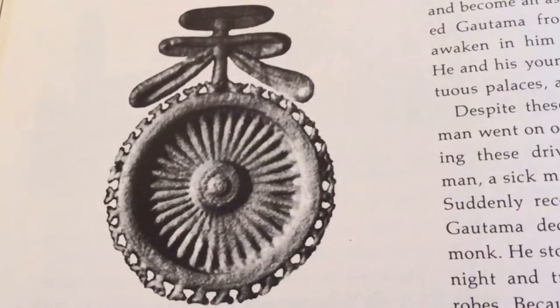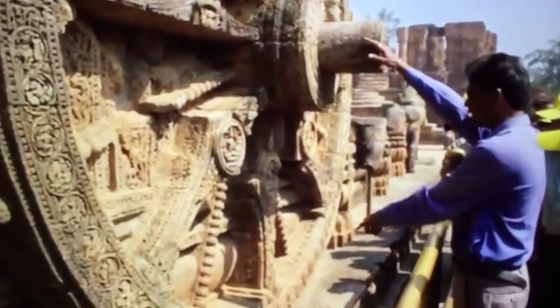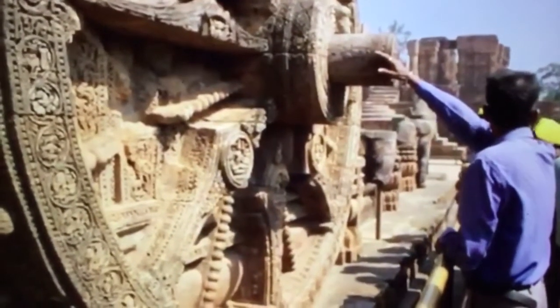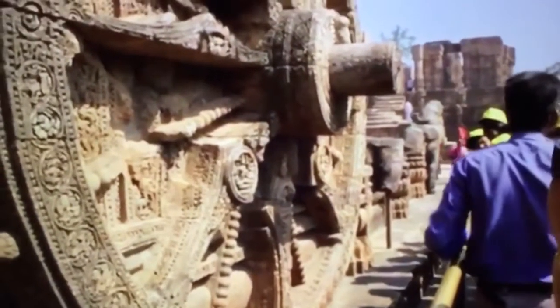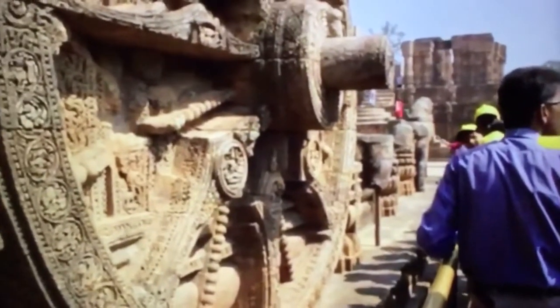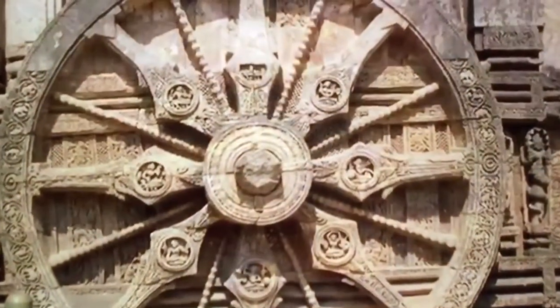Stay tuned and see how these sundials worked. Of a tour guide figuring out the time, and then I will explain how the sundial works. Folks, they're going to blow a whistle while they're trying to time the sundial. As you can see, the sundial is pretty accurate, and people are amazed by it. Let's take a closer look and see how it works.